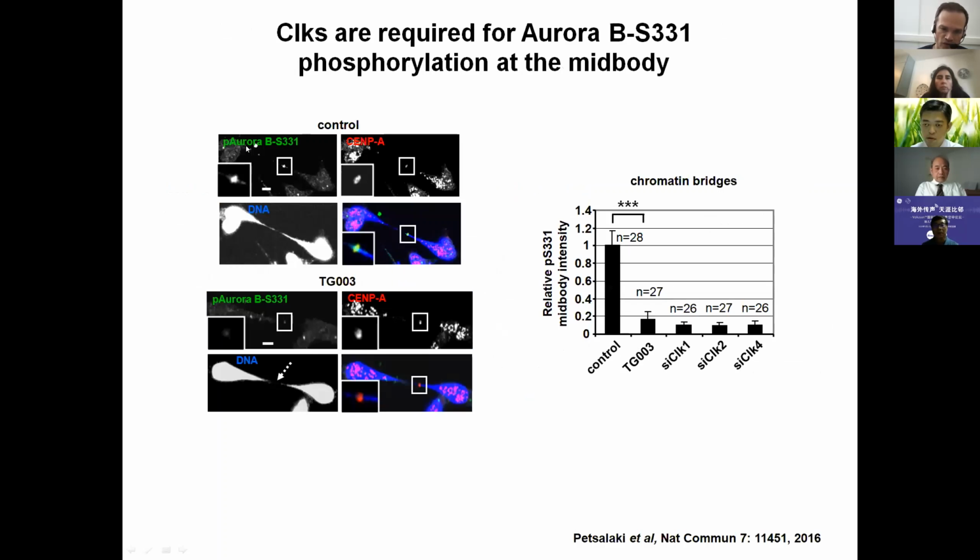Aurora B, as I already told you, is a main regulator of the abscission checkpoint in human cells. Phosphorylation of Aurora B at serine 331 is a marker of Aurora B catalytic activity. So we investigated the localization of phosphorylated Aurora B serine 331 in cells with chromatin bridges at the mid-body. Green is phosphorylated active Aurora B, red is the mid-body, you can see it here, and the blue is the DNA. So in control cells, we see phosphorylated active Aurora B at the mid-body.